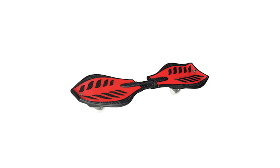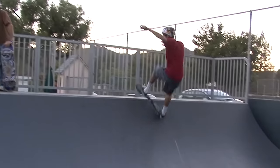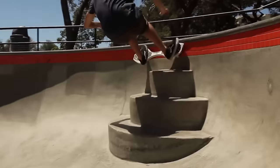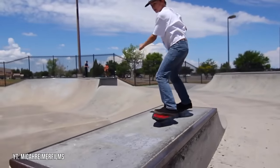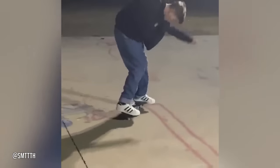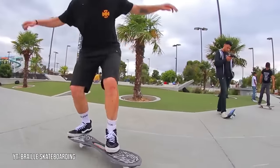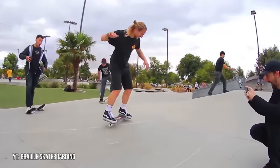For number 3, we have the ripstick. Ripsticks were invented sometime in the early 2000s, and they got popular pretty fast. They were a fun-to-ride toy that looked like a skateboard, but wasn't as difficult, which definitely appealed to a lot of kids. The problem is, they try to make it seem like ripsticks were just like skateboarding, but any real skateboarder will tell you that riding a skateboard feels completely different from riding a ripstick.